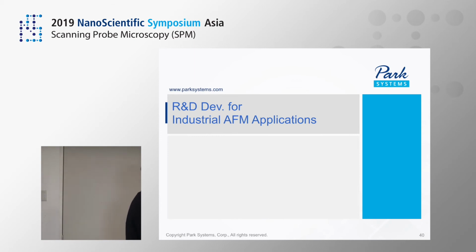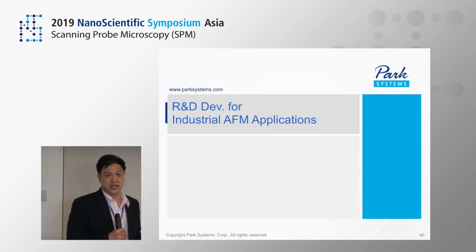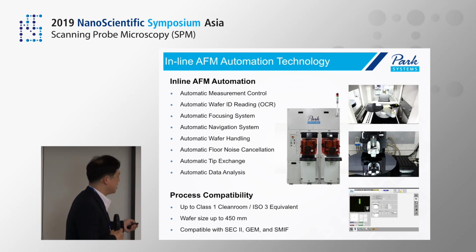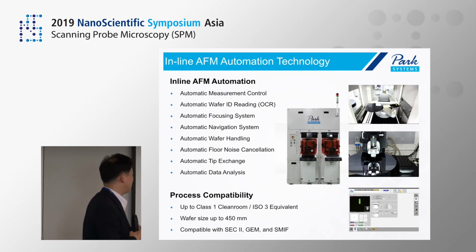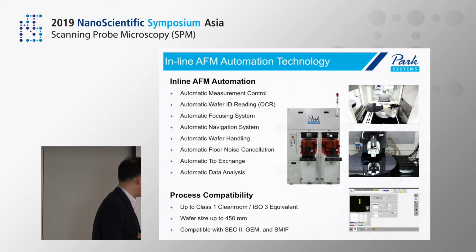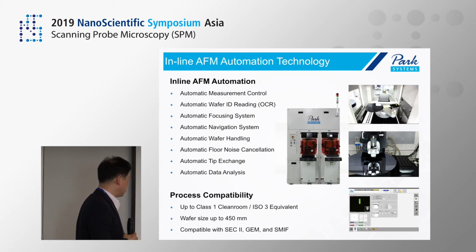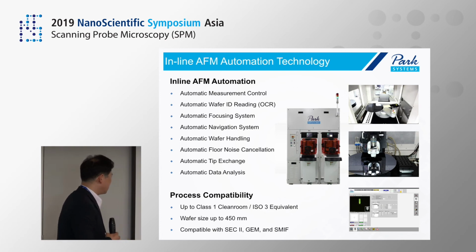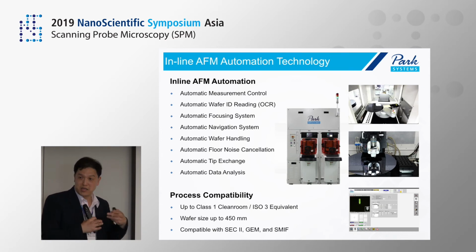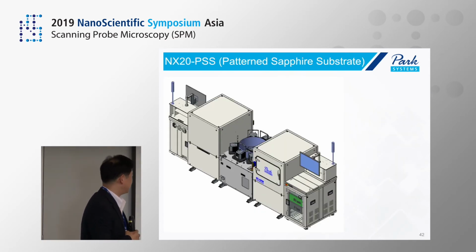Now I will give you some of our R&D activity in developing industrial applications. One of the things is developing automation. In this automatic machine, we are doing everything: measurement control, the focusing system, wafer handling, tip exchange, and making everything automated in the system. Also, we develop process compatibility, like cleanliness and wafer size. In normal semiconductor laboratory institutions, they have SECS/GEM protocols, and we have to make our software adapt to those protocols. It's really a challenge.